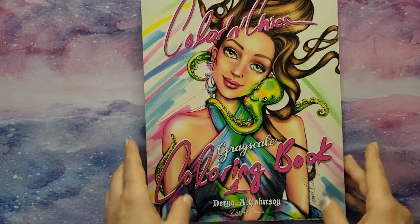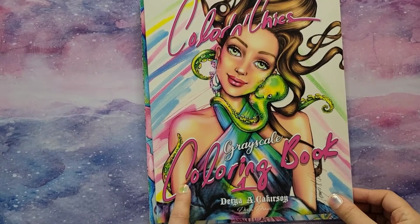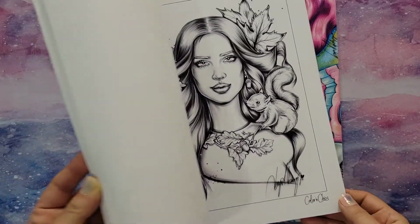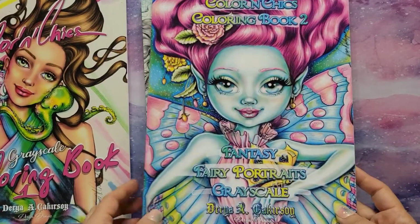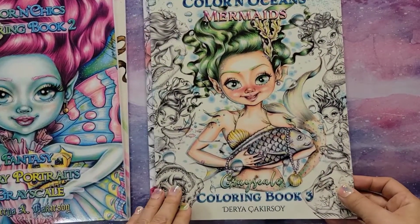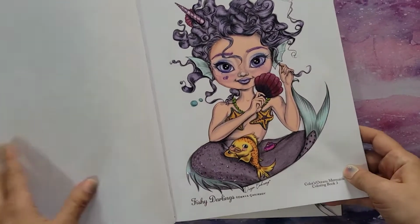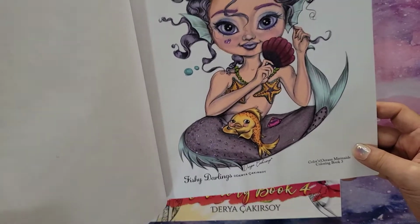Okay, the first set of books I have to show you are the ColornChics grayscale coloring books. This artist also does a line art version as well, if you don't like grayscale. This is the first one. The second one is called Fantasy Fairy Portraits. Then the third one is Mermaids. I do have a picture in this one colored in. I'm not sure if you can see the glitter Stickles I used in there.